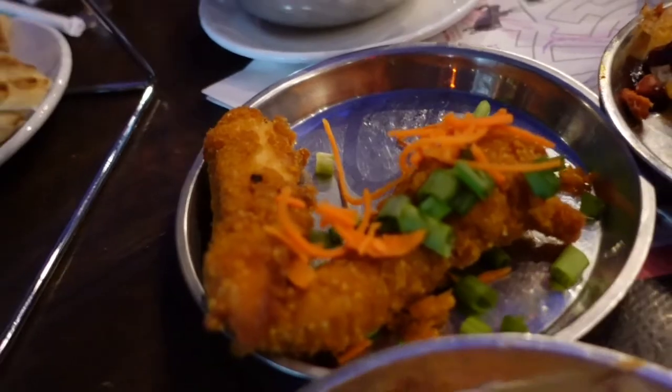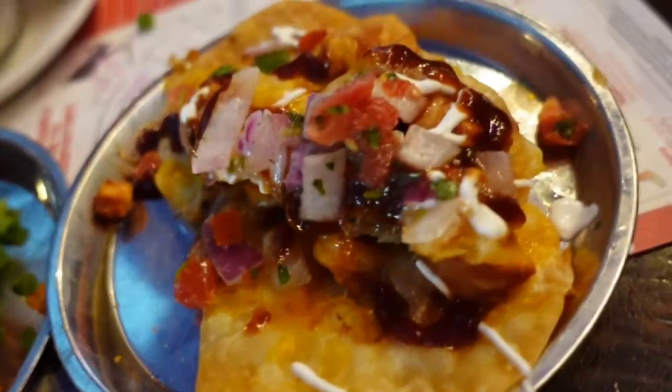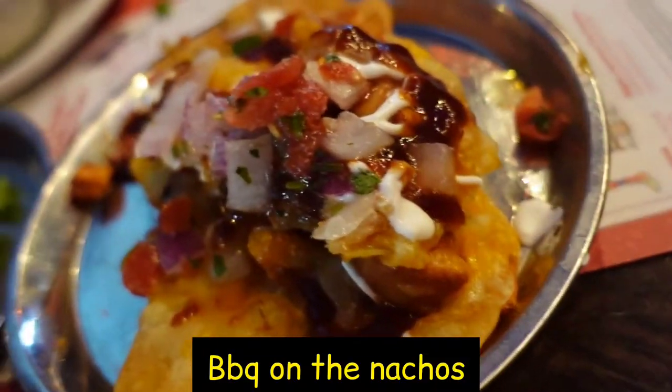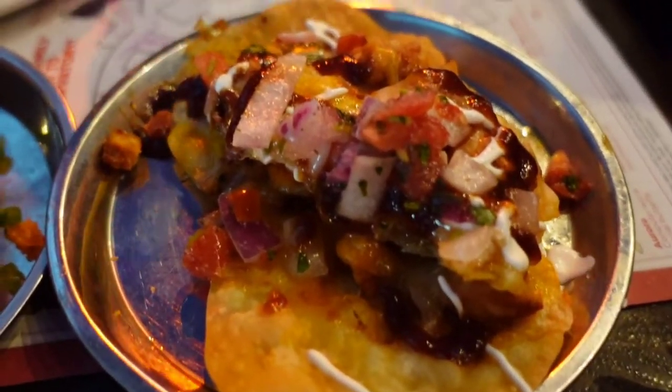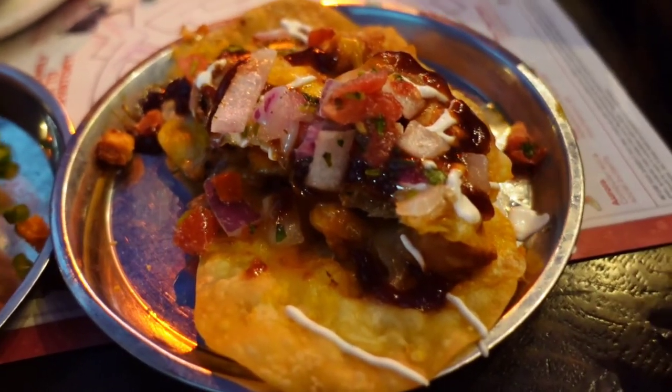Can you taste the cereal? That's just a good breading. Yeah, I like the breading. I like these. They are good. It's almost like a barbecue sauce. It is barbecue. And it's a good barbecue. It's a sweet barbecue.